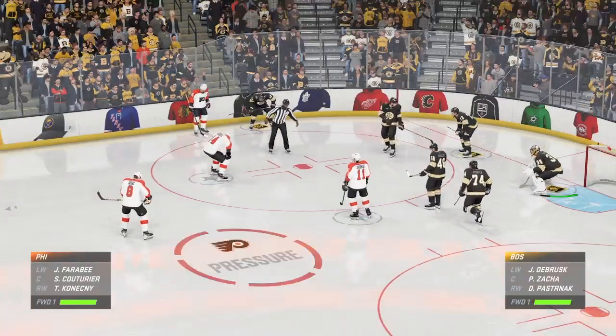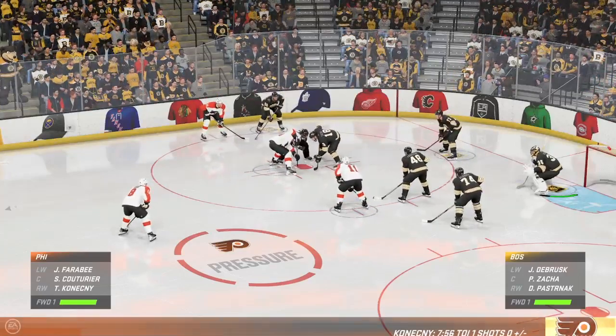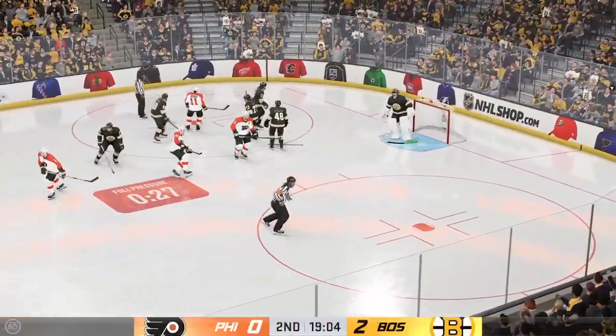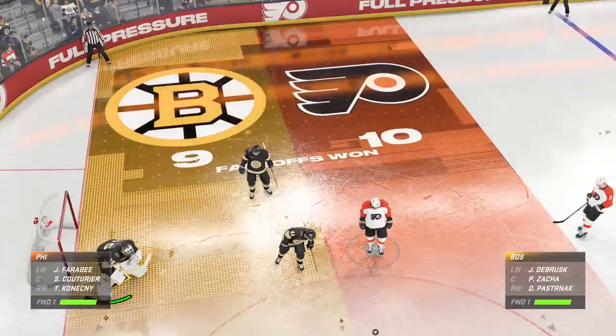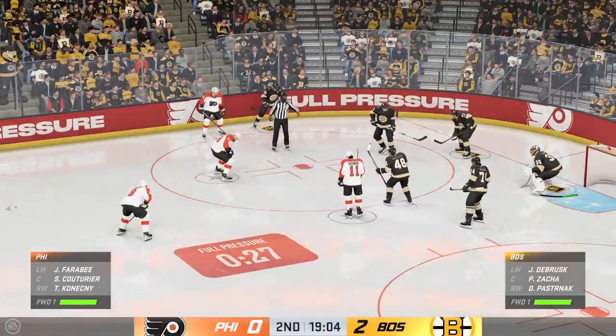Lots of time left in this period. The Bruins are currently sitting in the driver's seat, leading 2-0. Philadelphia has won the draw. Now let's see what they can do with it. And we'll get a reset after the puck goes up and out of play. The Bruins continue to lead here in this second period, looking strong offensively.